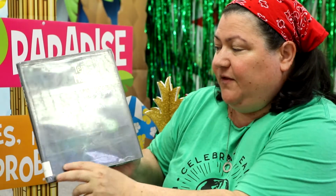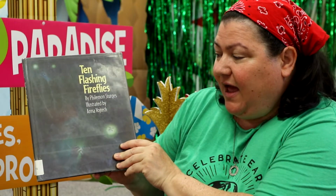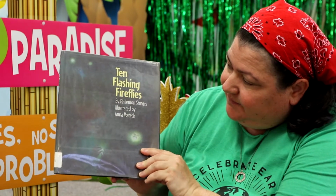Our first book today is called 10 Flashing Fireflies by Philemon Sturgis, illustrated by Anna Wojtek. Wow, look at the fireflies. Sometimes I can't wait all spring until June until I see my first firefly. Oh, I get very excited. Especially where I live, it's very dark at night, and you can see the fireflies all up in the trees. They look like twinkly lights, like the kind you put on your Christmas tree.